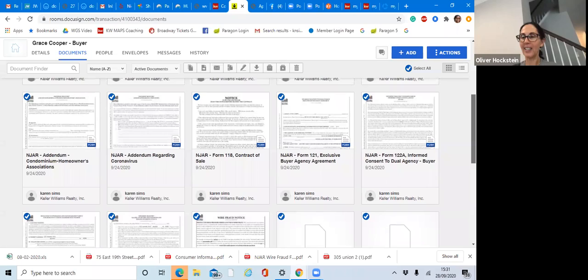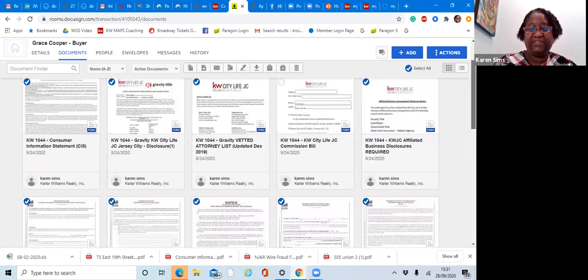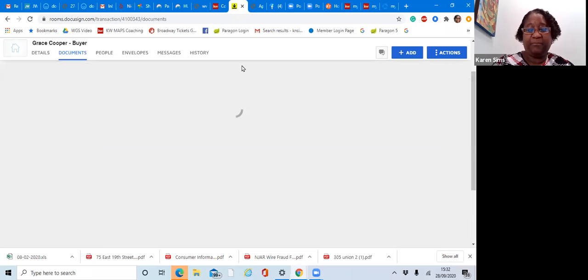So once we finish with everything, we're going to grab the documents we need. The pencil is actually going to help us get to the actual signing of the documents that we need to get to the buyer. There's a lot of documents, so it may take a few seconds for it to download and pop up.